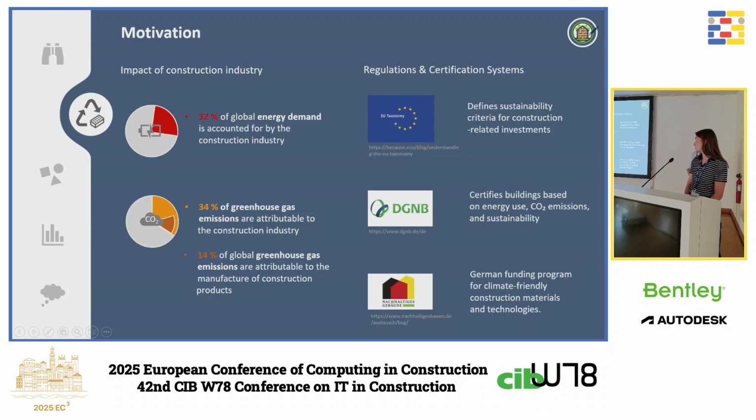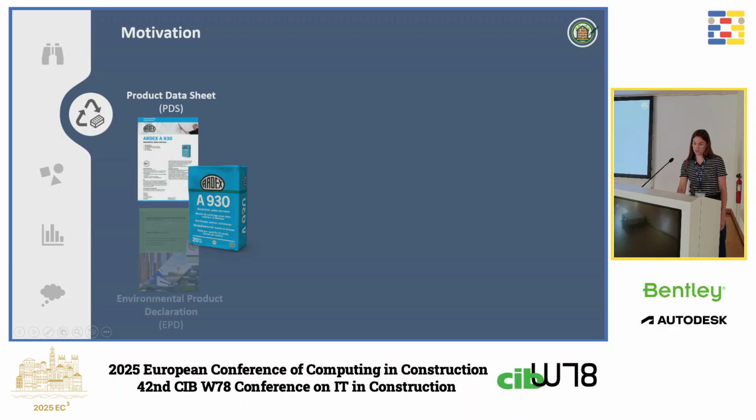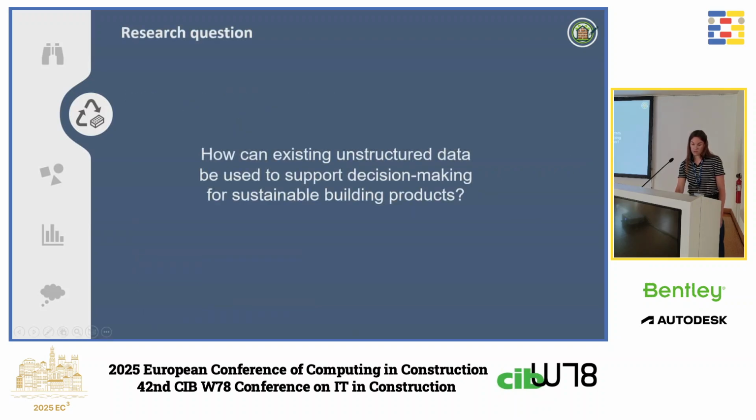And yeah, to meet all these regulations, the planners have to implement sustainable products in the planning process. The current challenge in implementing sustainable products is the lack of comparability. There is no standard for how the information should be provided, and so we get different data sheets for the products, like product data sheet, sustainable data sheet, or environmental product declaration, and it's really time consuming to get the right information. So we got the research question.